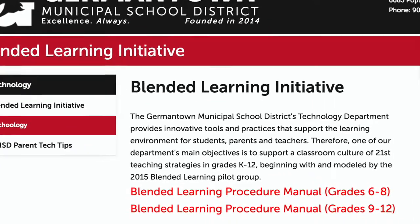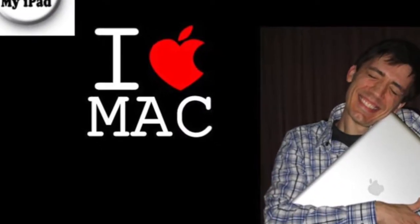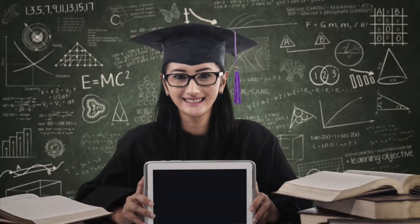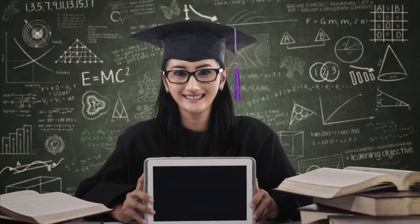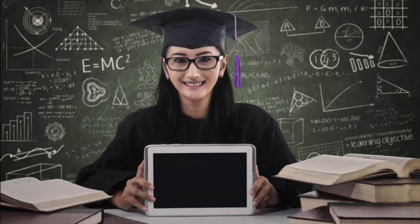Once the device is assigned to the student, it is their responsibility to keep up with the device. Take good care of it and keep it charged. This device is a required educational tool and should only be used for school. The student is responsible for bringing it to school each day, fully charged for use in the classroom.